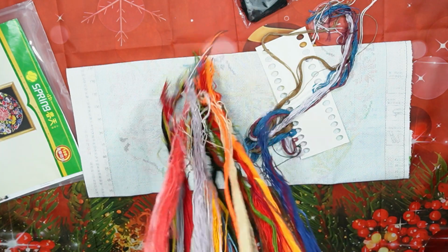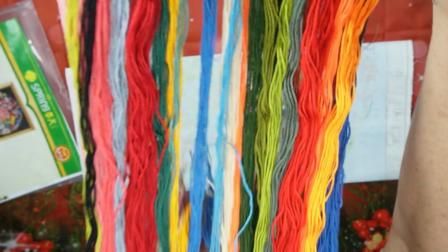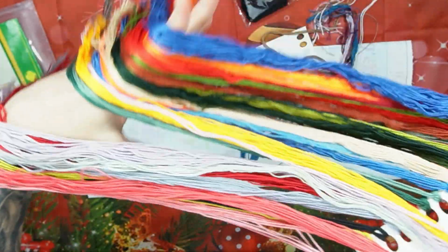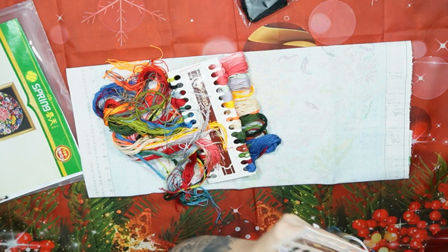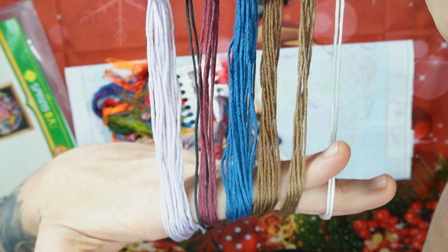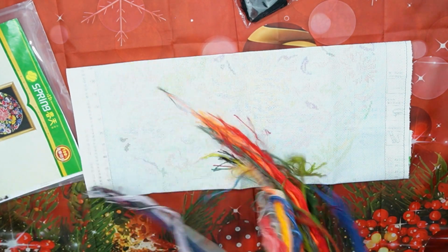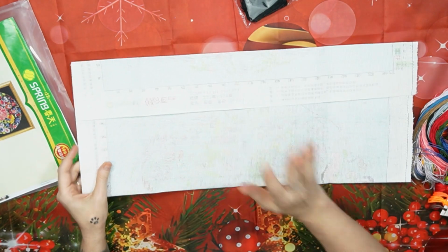Now look at these colors. They are to die for. Look at this brightness. Very beautiful product this. It is fabulous. Amazing. Really, really pretty. And here's the last card, 31 to 37. Gonna have fun with this one. It is not difficult to stitch. It's a fabulous product. I absolutely adore it. It is amazing. Alrighty then.